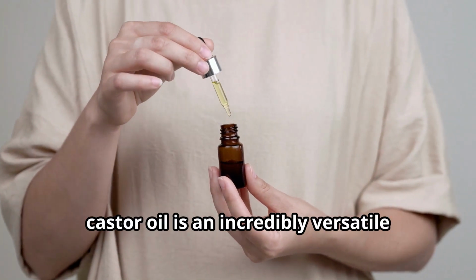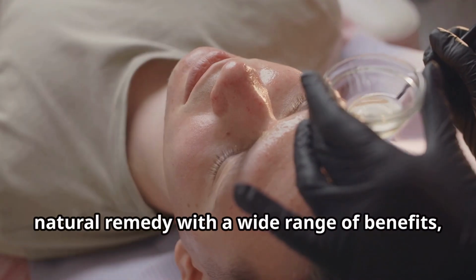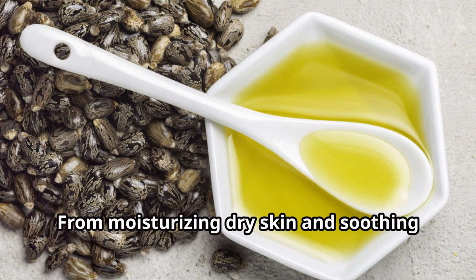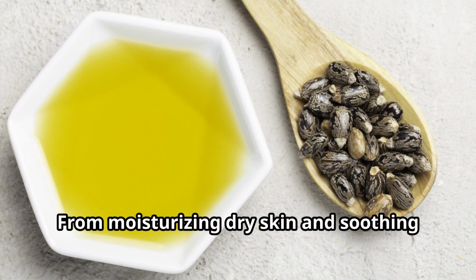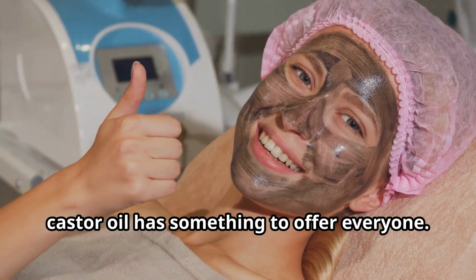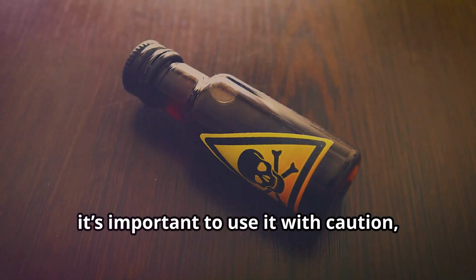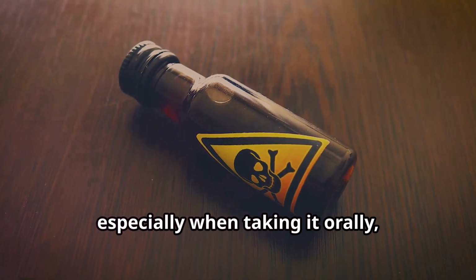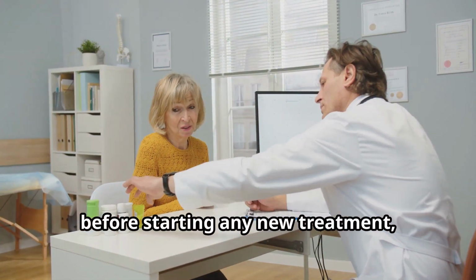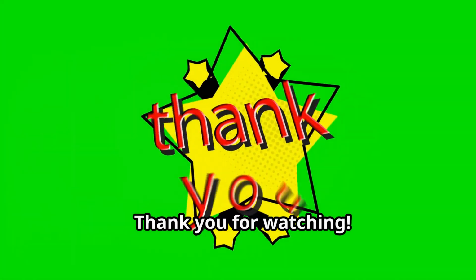As you can see, castor oil is an incredibly versatile natural remedy with a wide range of benefits, whether you're using it on your skin or taking it orally. From moisturizing dry skin and soothing inflammation to improving digestion and boosting immune function, castor oil has something to offer everyone. However, it's important to use it with caution, especially when taking it orally, and to consult with a healthcare provider before starting any new treatment, especially if you're pregnant or have underlying health conditions.